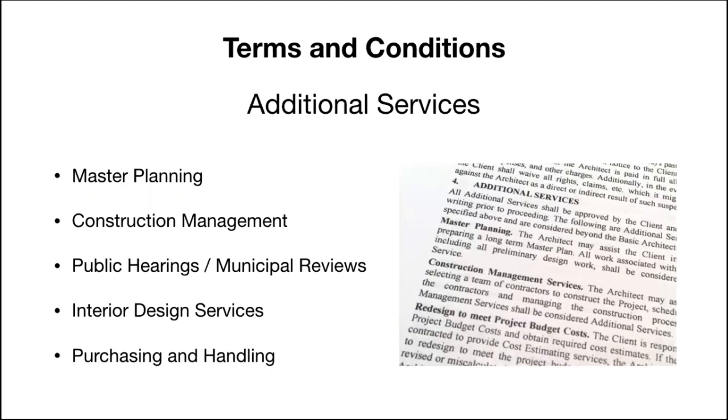Public hearings and municipal reviews. How many times have you gone to the zoning board and sat in a zoning board review meeting for 2, 3, 4, and 5 hours? We're getting paid for those 3, 4, and 5 hours. Municipal reviews. And when we're sitting down with a building inspector to review a project, we can get paid for that.